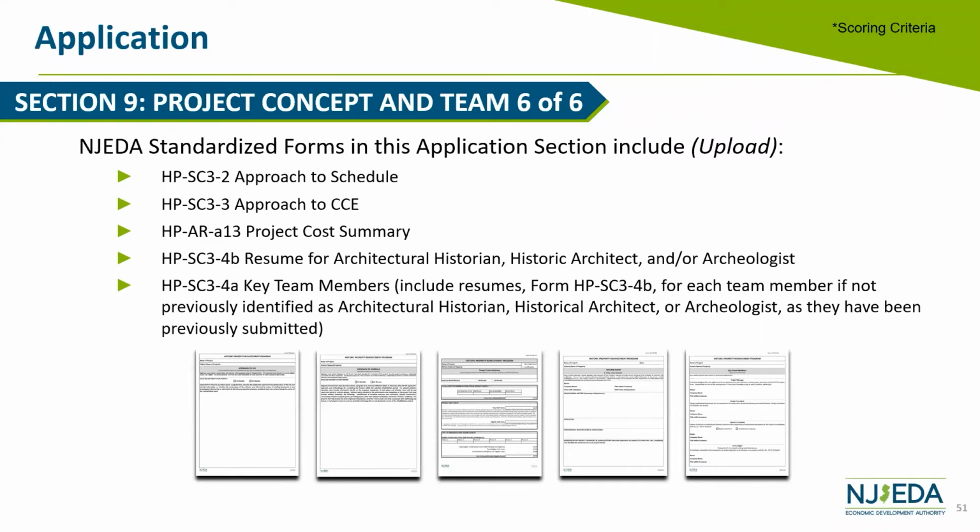Then we are also asking for your approach to the CCE. Again, we ask for an actual CCE to be submitted, but we want you to tell us what you have looked at and what considerations you took. Did you take into consideration different costs of materials, reproduction materials, or materials that are potentially more costly, labor that may be more costly, or more specialized items that may be required for compliance? All of that we would like to see on the CCE.